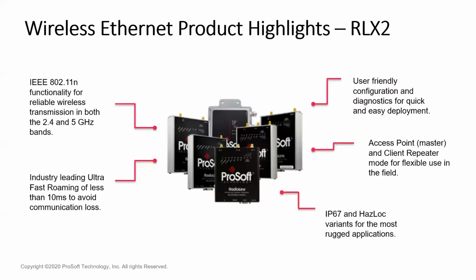So now that we're aligned with where the automated logistics industry is headed, what the typical network may look like, and why using ultra-reliable industrial components is required for a successful network long-term, let's look at what ProSoft has to offer to help with that critical wireless link between the mobile automation and the automation infrastructure. So this is where our RLX2 wireless Ethernet radios come into play. I have a few highlights here of what this product is and what stands out about it.